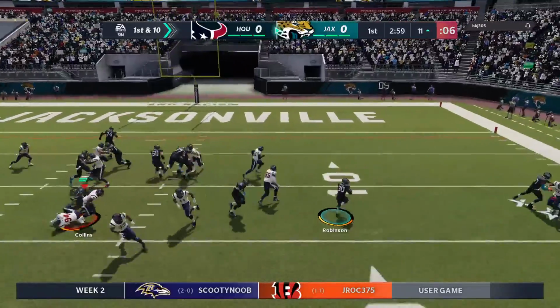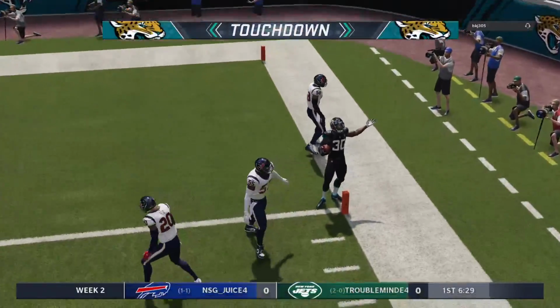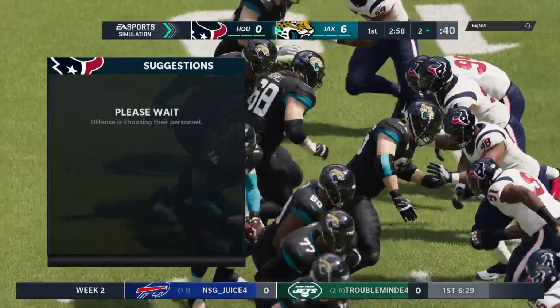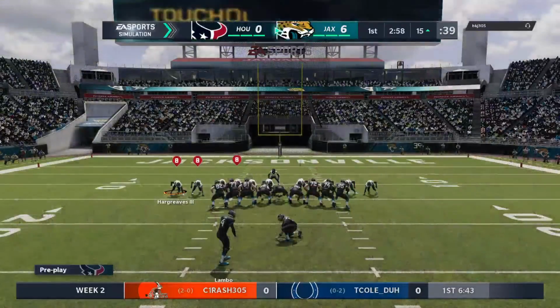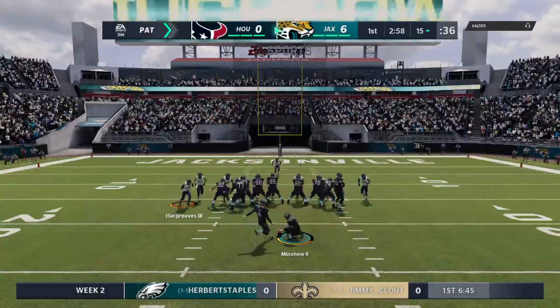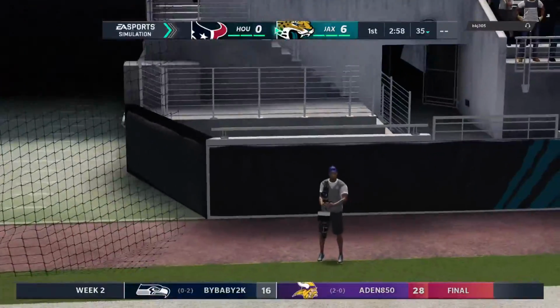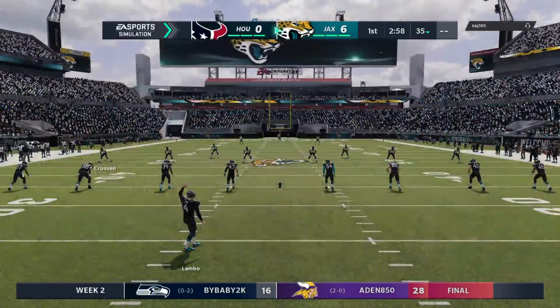They run. Robinson. And he takes it in. Touchdown, Jacksonville. James Robinson, his 1st touchdown here of the new campaign. And the Jaguars drive right down the field and score on the opening drive. And his kick is no good. An inauspicious start here kicking-wise as this one stays a 6-0 game.